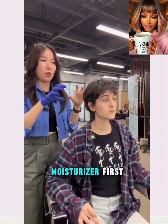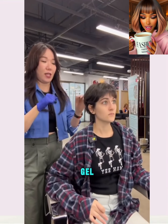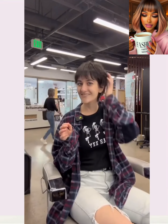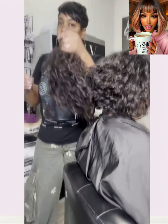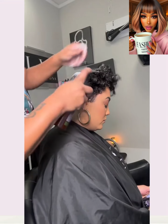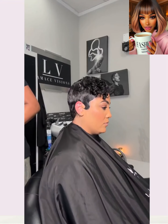Ooh, this is absolutely gorgeous. And if she does wet the hair and add some gel, she can get a little bit more of a curly texture. Wow, she has some beautiful, long, thick, curly hair here.